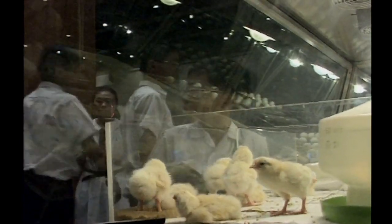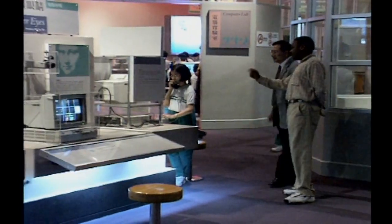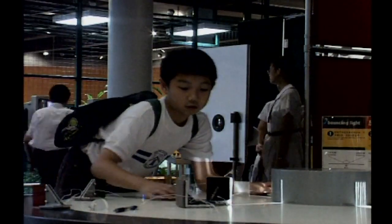The curator of the Hong Kong Museum of Science is Xing Yu Yang. He told me that since opening 10 years ago, 5 million people have passed through its doors. We hope to arouse the curiosity. I think arousing the curiosity so that they will have a lifelong interest in science.